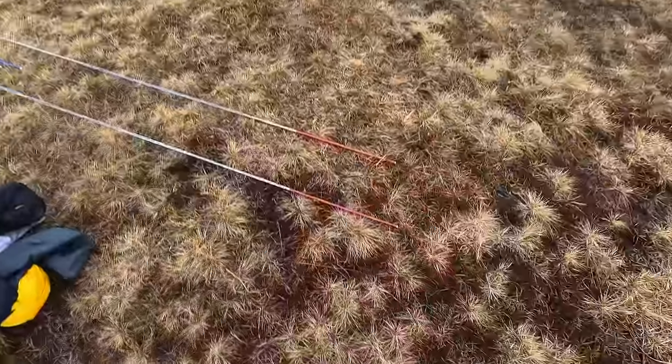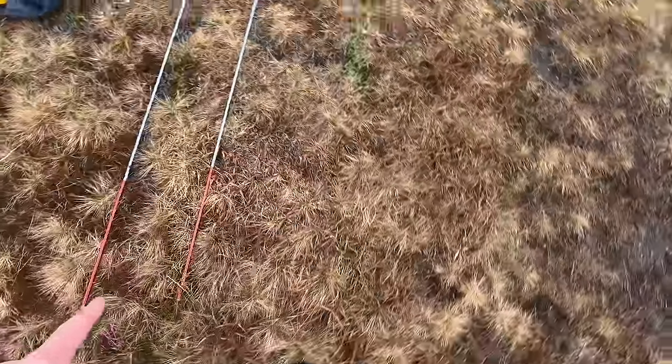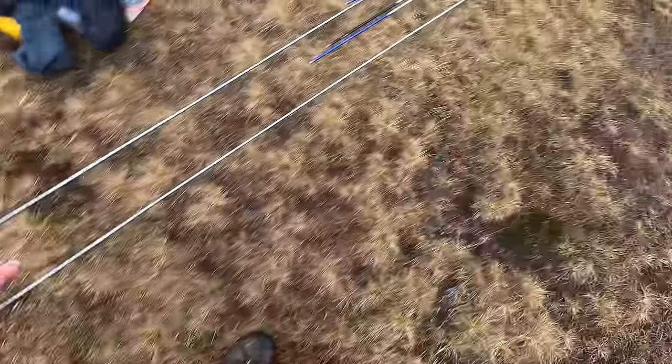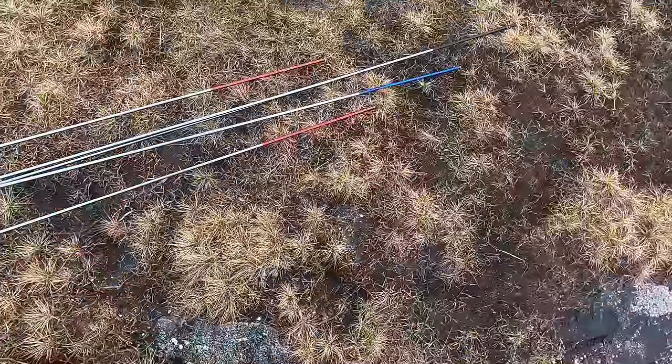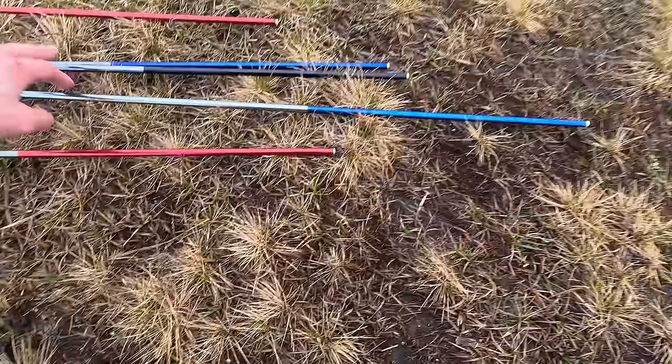Something else I wanted to comment on actually was these poles. It's something I didn't really think about when I gave my initial overview of this tent. You'll see that the very ends of the poles are red. The rest of it is grey. And then you have a red pole section at the end. And the same goes for the blue and the black poles as well.